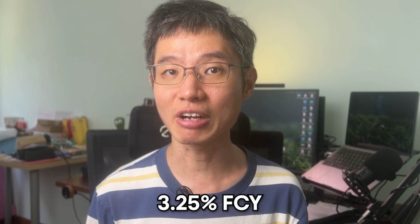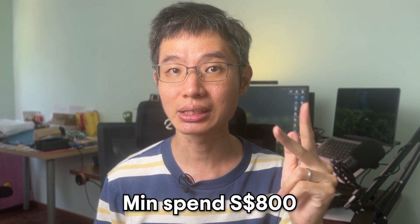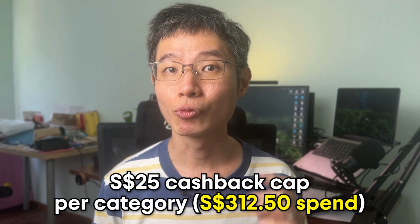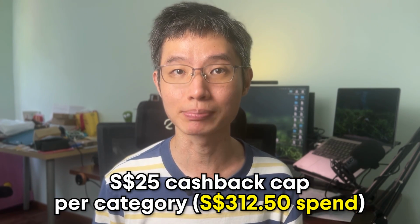Otherwise, if you're on the Cashback Card team, you could use the Maybank Family and Friends card, which gives 8% cashback on 5 selected categories. But there would be a 3.25% foreign currency fee. You will need to spend a minimum of $800, and the cashback for each category is capped at just $25, which just represents a very small $312.50 spent. If you are okay with all that, great!